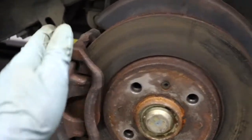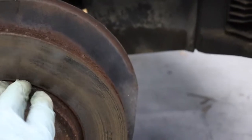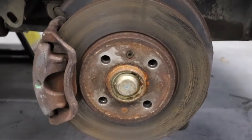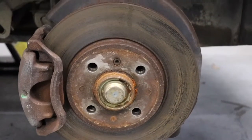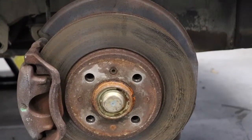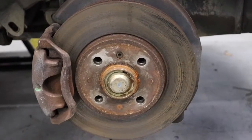I might just clean up some of the surface corrosion. This could be just from sitting. Take a wire brush to this, clean it up, clean up the outside of the rotors too, but I don't know. I'm gonna have to wait and make the call. They just look worse than they're worn. The pad wear isn't bad, the rotor's in good shape. Yeah, it's a tough call. We'll see if we're gonna go ahead and do that or not.